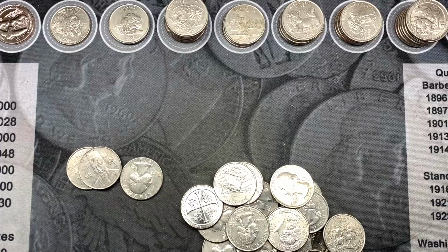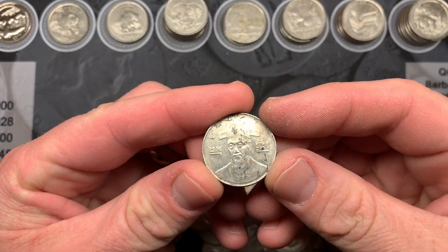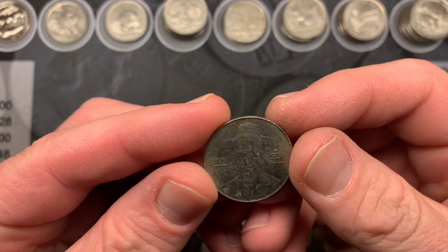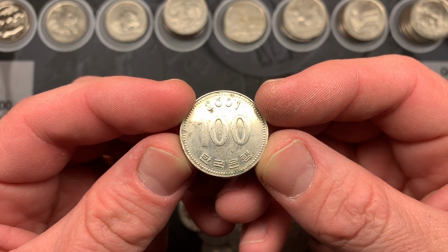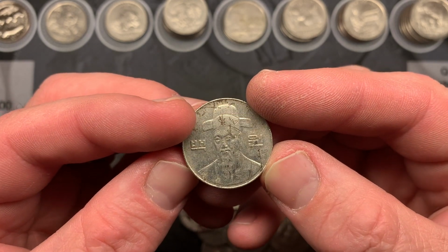We're on roll 44, and we have our first foreign coin of the night. This is great. I don't know exactly what this is, but man, I'm going to have to use Coinoscope to see. But that is awesome. That is something I don't normally see. Let's check it out with Coinoscope.